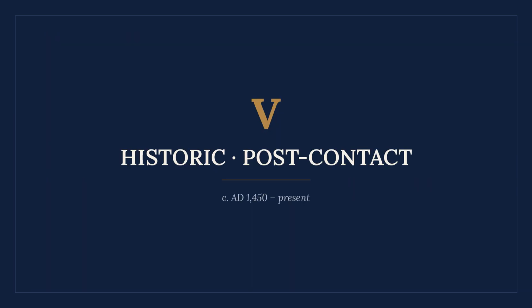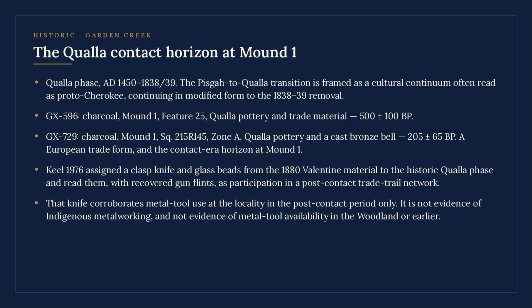Part 5. Historic, post-contact. From roughly 1450 to the present day. At Garden Creek, the historic horizon is inside the native mound. The Qualla phase runs from AD 1450 to the removal of 1838 and 1839, and the Pisgah-Qualla transition is framed as a cultural continuum.